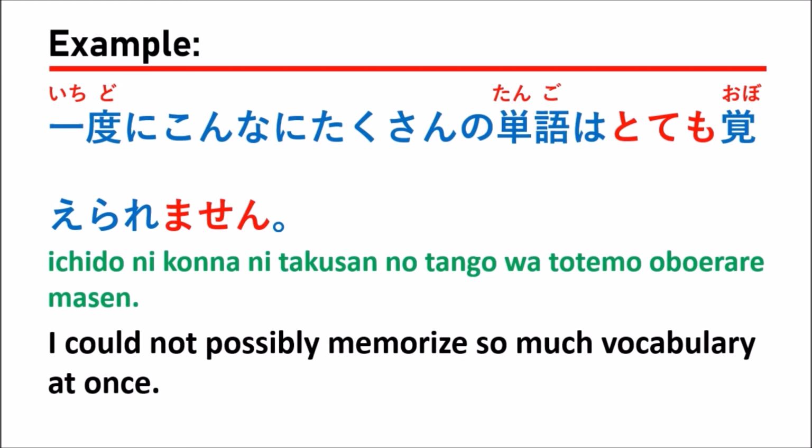But here we use totemo, so you should change it to the nai form, the negative form. In the negative form, you can say totemo 覚えられない or totemo 覚えられません. It has the same meaning, but 覚えられません is the polite form, and 覚えられない is not so polite. So you can say 覚えられません or 覚えられない.